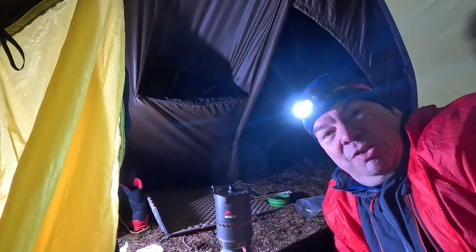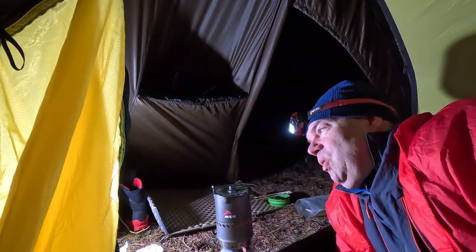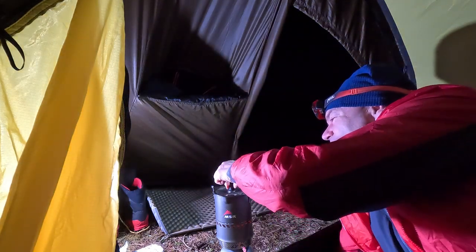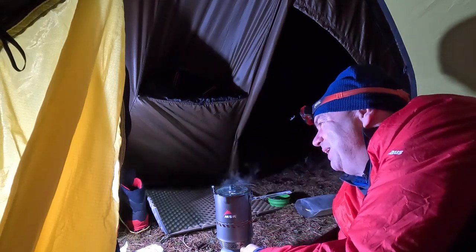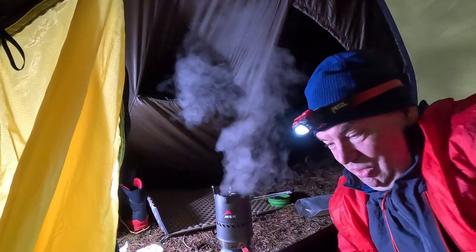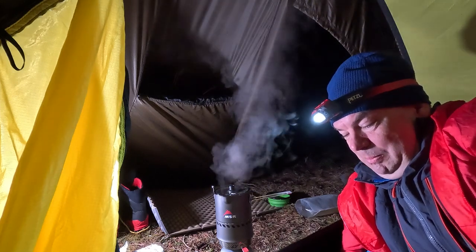So yeah, we got into camp and it was dark. I think we got here... Every time I go out with Chris, we always have trouble trying to find camp. I don't know why. But there's so few places. There's so much heather and such like everywhere.